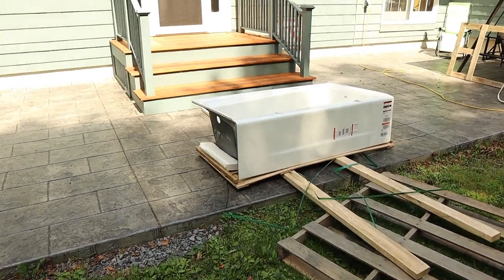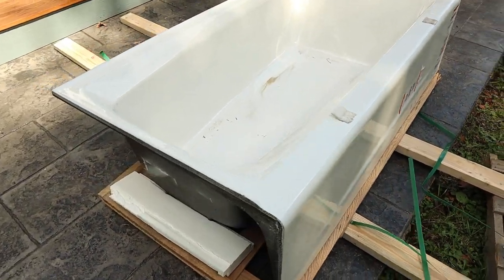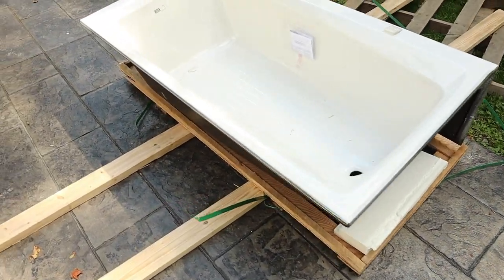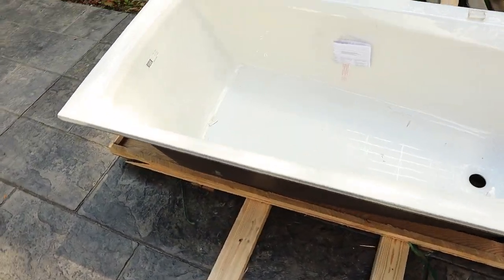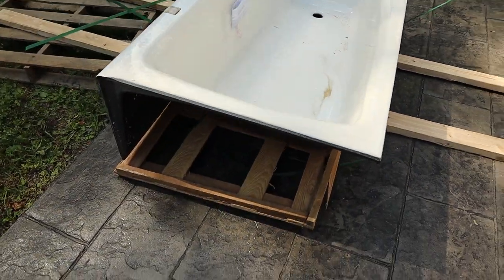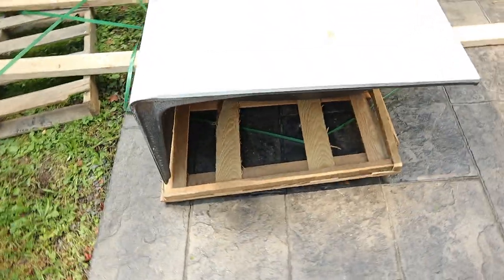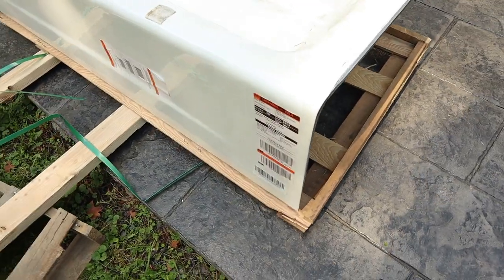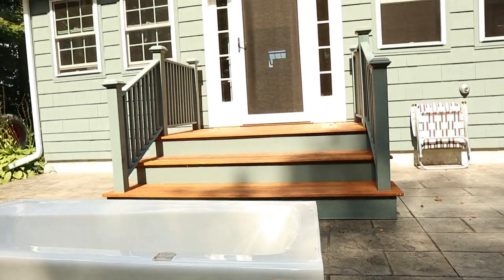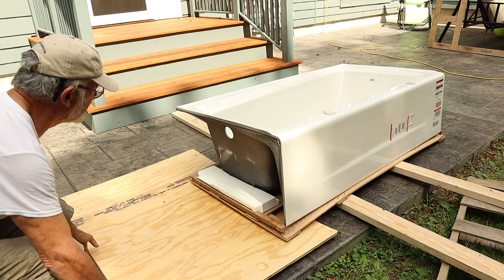This is a Kohler Mendota 60-inch by 32-inch alcove soaking tub. Actual weight, according to Kohler, is 370 pounds. When I built my house back in the 1980s, I paid around 50 bucks for a PVC tub. It was durable, but it was plastic. It didn't age well. After around 20 years, I remodeled the bathroom and I put in a Kohler cast iron tub. It still looks great. With taxes and shipping, I paid just over $1,500 for this tub.